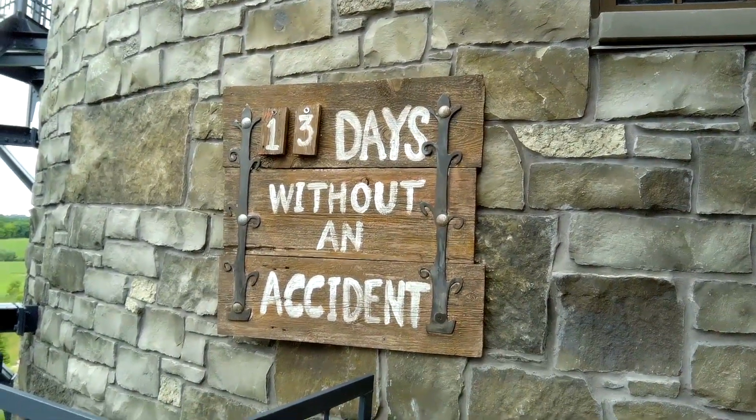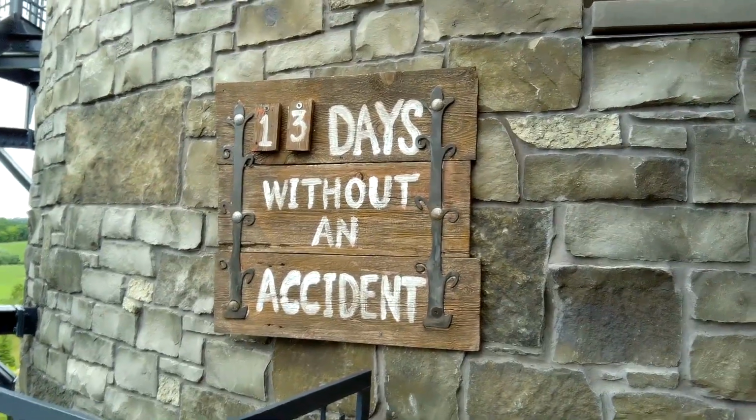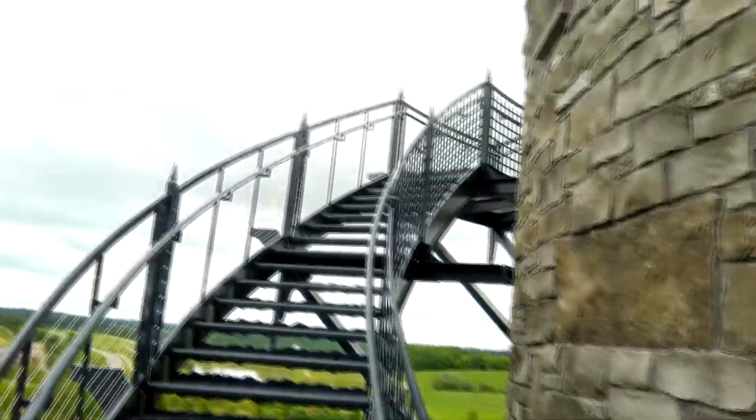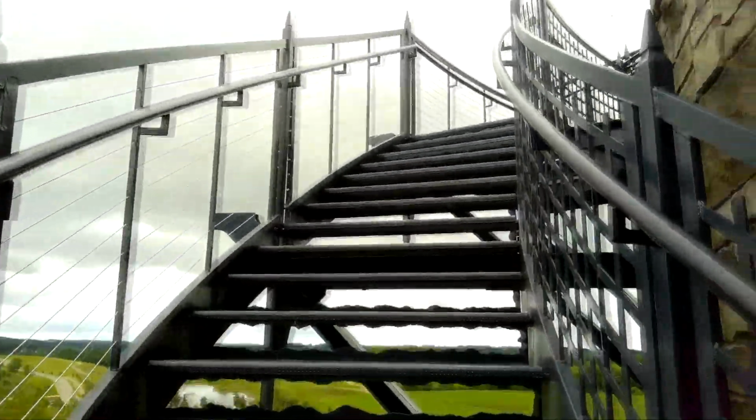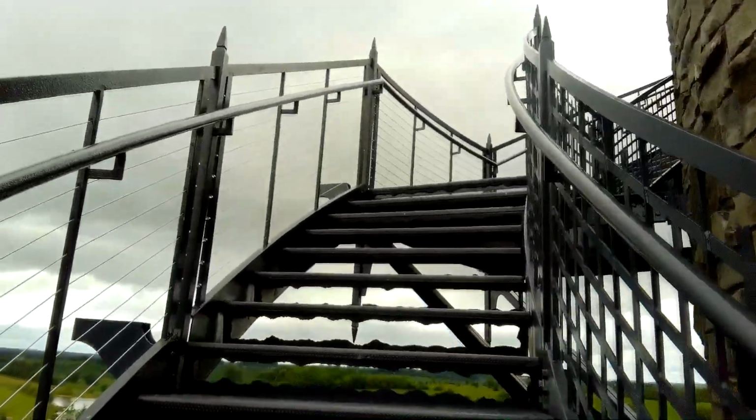So, just so you know, there was only 13 days without an incident here. I'm scared. Yeah, I'm not doing it. But the girls aren't going to go. They're scared. I am going up. They're devastated.